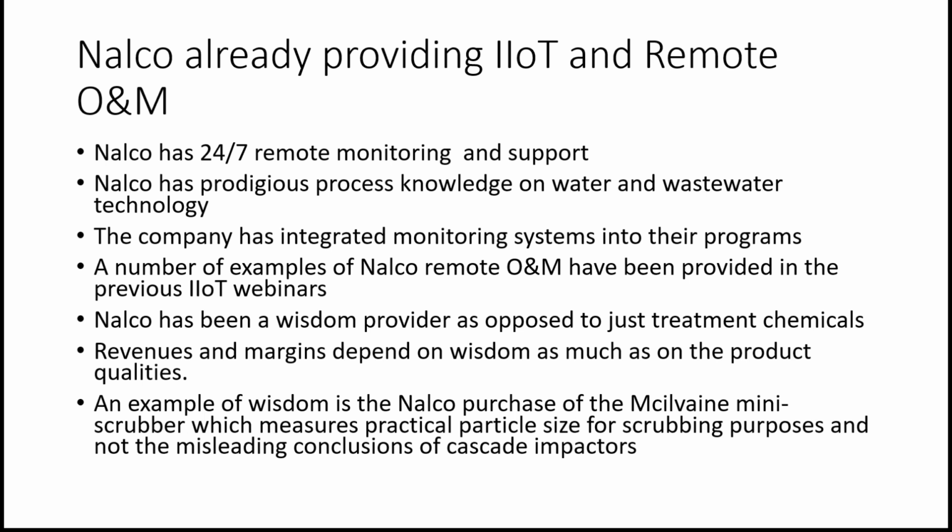Nalco's long been a wisdom provider as opposed to just a treatment chemicals company. And revenues and margins already depend on the wisdom as much as on the product qualities. We've been impressed with the willingness of Nalco to understand these processes. We felt it was necessary to develop what we called the McIlvaine mini scrubber because many people in the industry were misled by a cascade impactor testing to determine a selection of scrubbers to remove particulate. But since particles are not spheres and have different gravities, et cetera, you need something much more practical if you're going to size a scrubber based on any kind of an analysis. So Nalco was willing to pay for a miniature device that would actually give that kind of data. So I think that is an impressive example of acquiring wisdom.